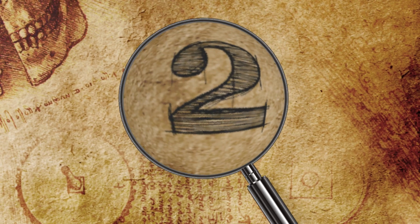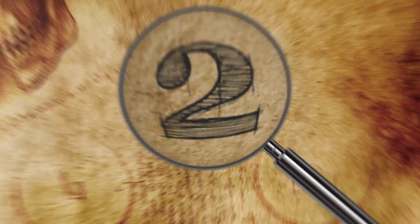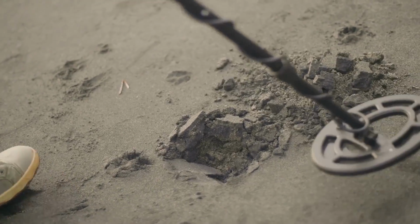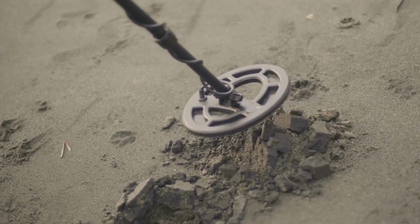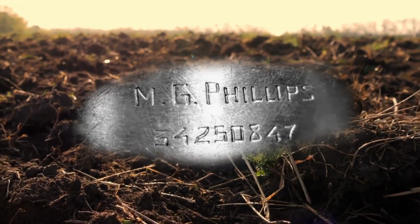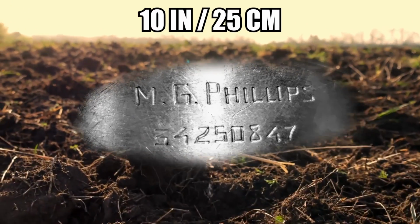Number 2. Ancient artifact reunited with soldier's son. In 2012 in France, a guy named Kevin Greneau was using his metal detector in a large field searching for World War II relics. What he discovered was a more significant find than anything Kevin had ever found before. It was a bracelet stuck 10 inches beneath the dirt.